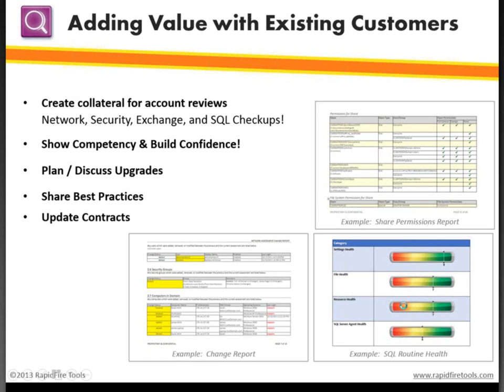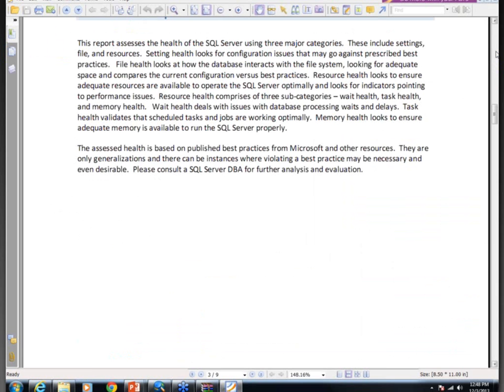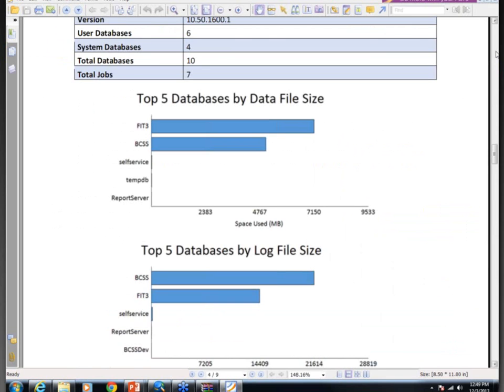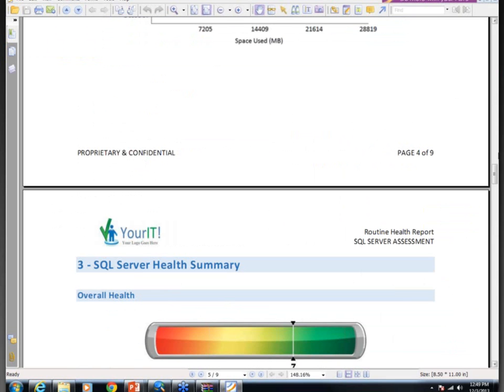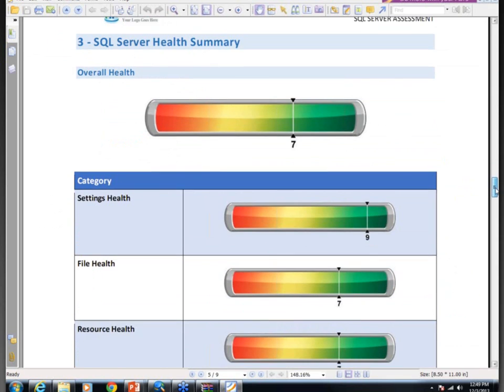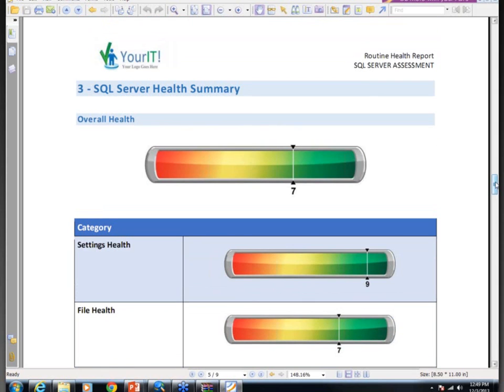application, and they might not have the proper skill sets internally to maintain the consistent health and viability of these databases. So with the routine health report, similar to the executive summary that we looked at earlier, this will actually document their entire SQL Server infrastructure and will give them an overall health score, and then sub-scores pertaining to, again, the database engine that is driving their mission-critical line of business applications.